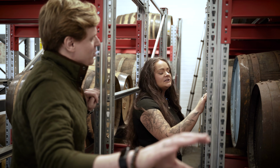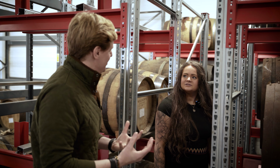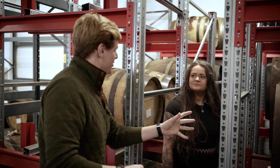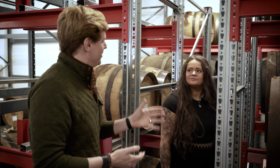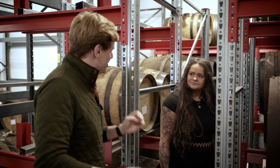Yeah, it was interesting when you were talking about the tamdu and how you were potentially looking at vatting them back together. My original thought when you said you split them is you were going to release the American oak version and the European oak version side by side, so you can taste the difference in terms of maturation types.